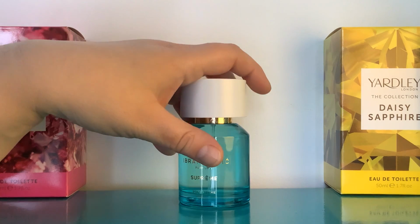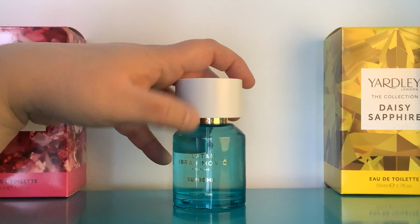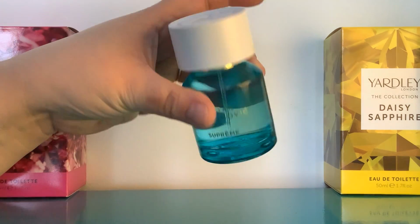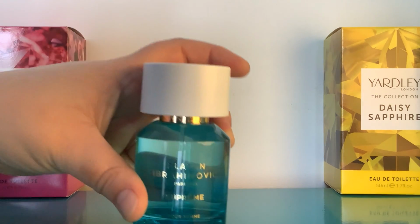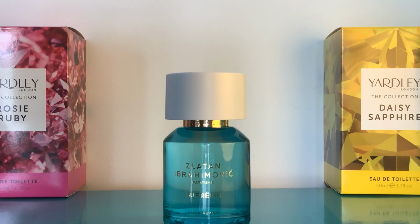But for £15, I think, is this a 30? Oh, it's a 50ml. So as it's on Direct Cosmetics at the moment, that might be a really good one to get, because it's a lovely bottle. It would look really nice on anyone's dress or in a cupboard or whatever.